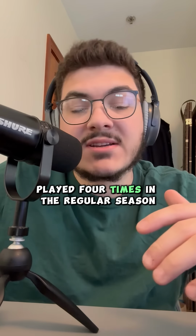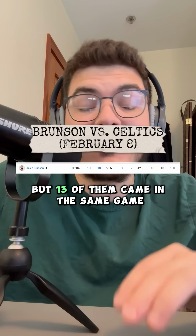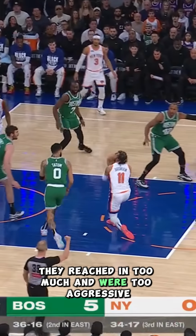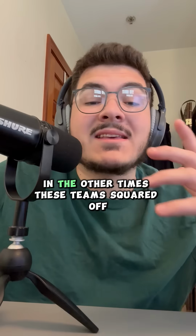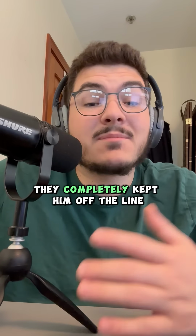The Celtics and Knicks played 4 times in the regular season, and Brunson shot 18 free throws across those 4 matchups, but 13 of them came in the same game. What happened in that game? The Celtics weren't disciplined. They reached in too much and were too aggressive with the way they guarded Brunson. But that means in the other 3 times these teams squared off, Brunson only attempted a combined 5 free throws. They completely kept him off the line.